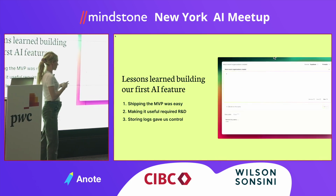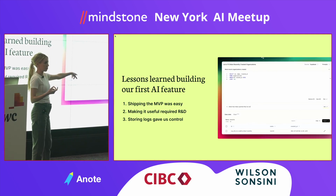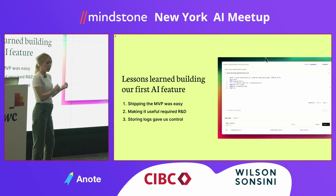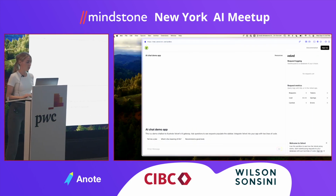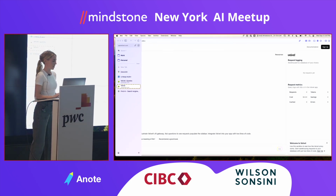Our first feature was an AI SQL editor, and you can see it working here, and I'll show you more in the demo. We learned a ton from using OpenAI for this feature, and that's where a lot of these learnings came from. So I'm going to show you a demo that will make a lot more sense.